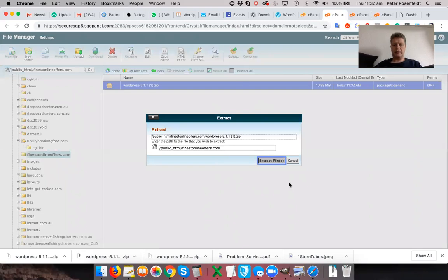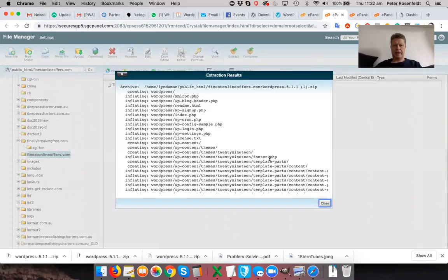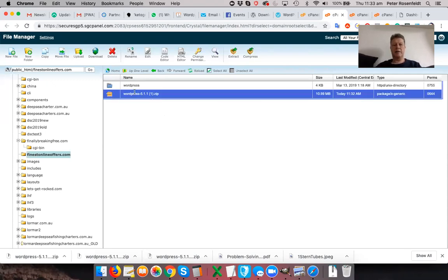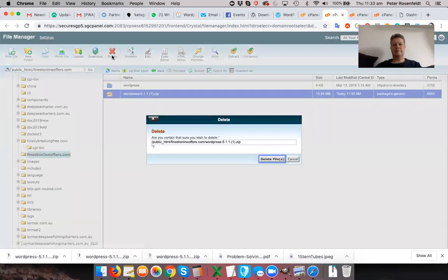So I clicked on the extract button, and WordPress goes and puts it into a subdirectory, which doesn't help you because you don't want to have to access your website via a subdirectory. So the first thing I always do is delete the zip file that I've just unpacked.